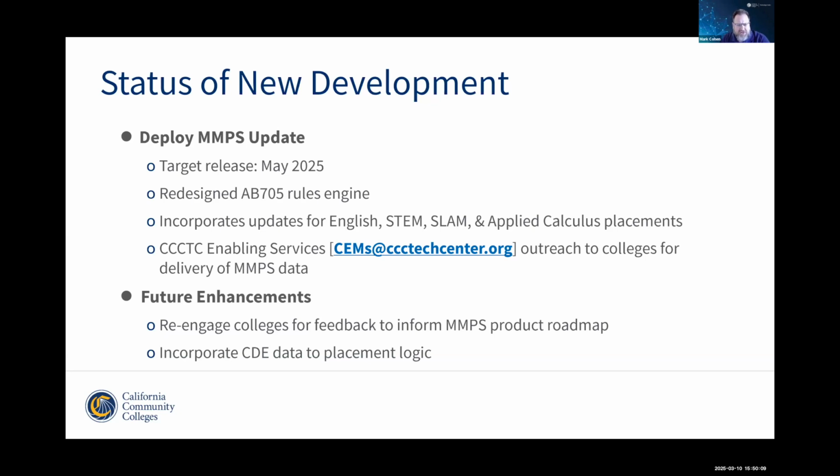When we are prepared to launch that, the enabling services group at the tech center will be doing outreach to the colleges announcing both the launch and how to incorporate and work with this data if your college is not already working with the data, by enabling the staging tables through the superglue delivery.